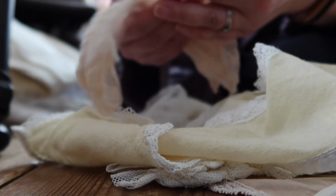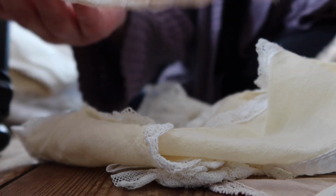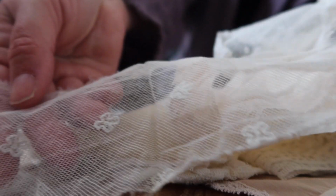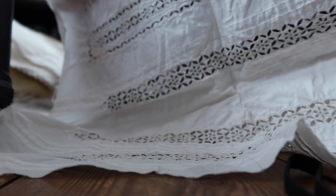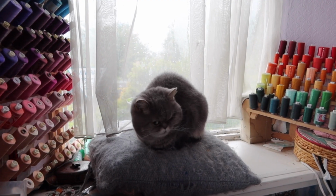We've got a peachy piece here. Oh, that's silk. Oh, that's so lovely. I think that's a collar. Oh, that's so pretty. A random piece of embroidered mesh. Another piece. Oh my gosh, these are so beautiful. Lastly, we've got a larger piece of cotton with some cut work in it. I don't know if this was a piece cut out of a dress, maybe from a night dress or something. So yeah, that's that.